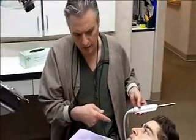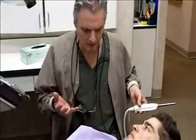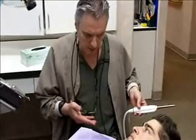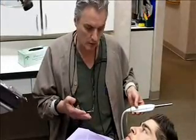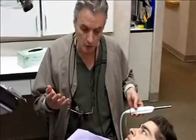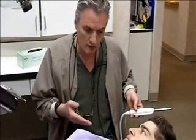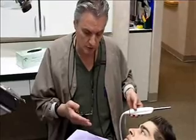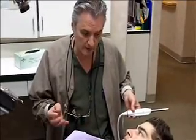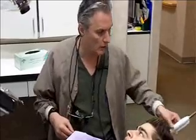Now, last time you were in here, when I took the decay out, I saw a crack in there. It was deep and it was close to the nerve, but there was no nerve exposure, no x-ray evidence of any kind of infection. So, in my humble opinion, you do not need a root canal, but you do need something to stabilize that crack so your tooth doesn't split. That's why we need to do a crown.